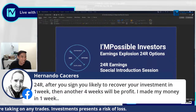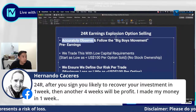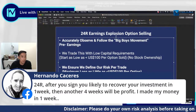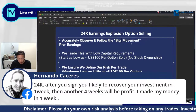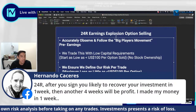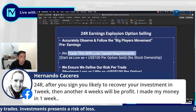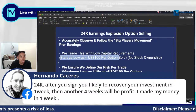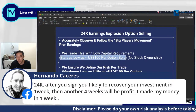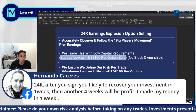If you want to accurately observe and follow what we call the big boy movements pre-earnings, let me be less gender-specific this time, big players' movements pre-earnings, then you want to make sure that you attend the session. We trade this with low capital requirements, so most of our trades start with as low as just $100 per option sold. That means if you have $100, you would be able to follow our trades. These are some of the trades that we do, the strategies that we adopt.